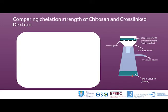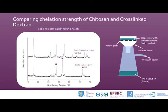I did the same experiment with cross-linked dextran, which is also insoluble. Then I took the solid residue from both of these solutions and put them into the furnace to see what type of phases will form with the available metal atoms that were caught by the biopolymer. And here are the results.